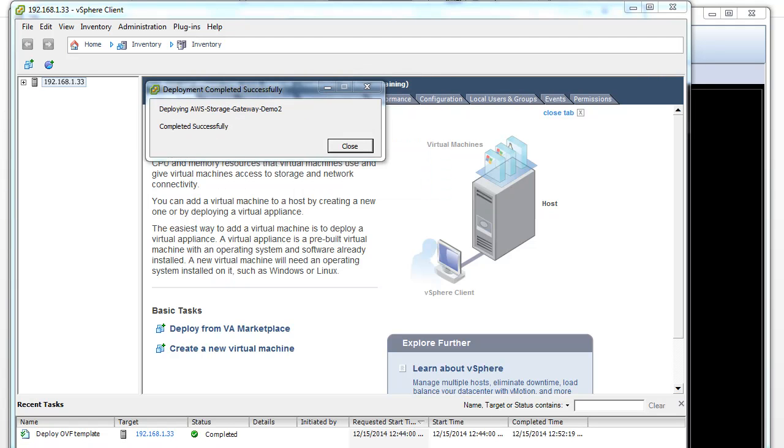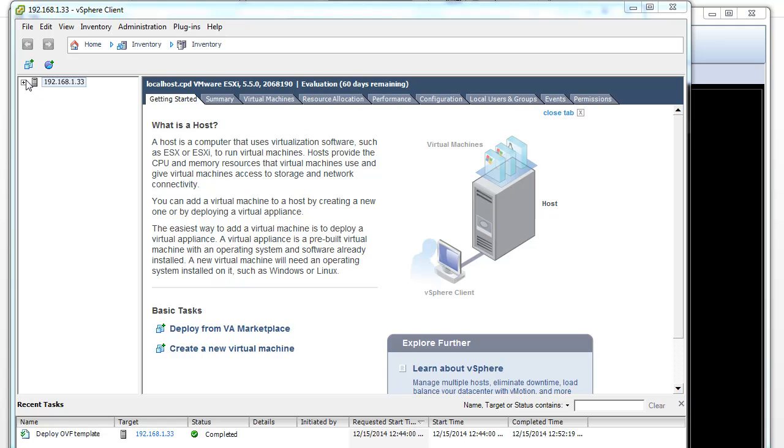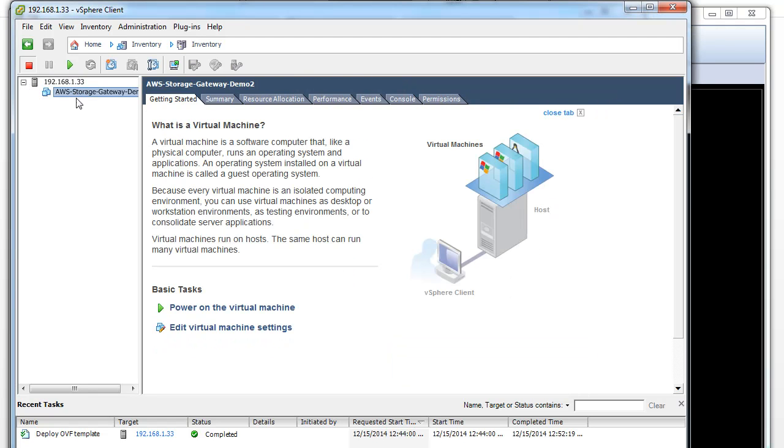Okay, so after a lot more patience here, the next virtual machine has been built and it's ready. You see that the deployment has completed successfully for that OVF template, which is great. We can see it here. Before we start this thing up, power it on, we've got a few settings that we've got to come in here and edit. So we'll edit virtual settings.